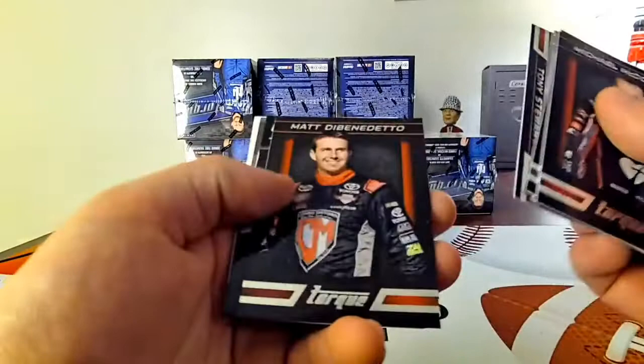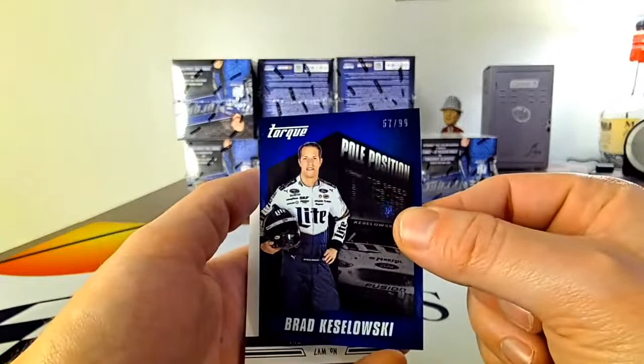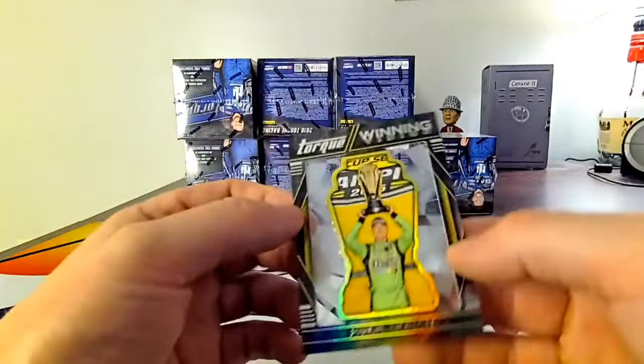Yeah, who did have Hamlin tonight? I didn't see who had Hamlin. They must have paid the plus. Brad Keselowski, pole position, 57 of 99. Right there. A little further away on the super shiny ones. Kyle Busch winning Vision.